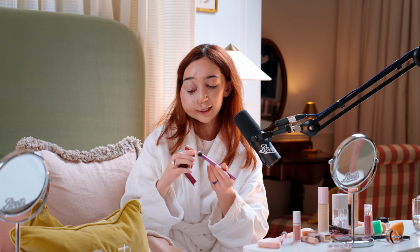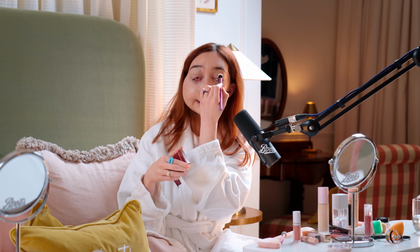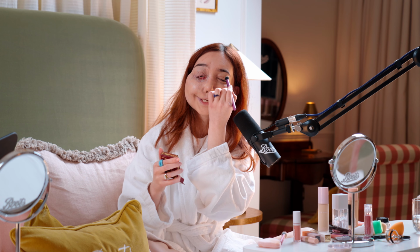So I think that's why, especially in beauty, it's so important to have more diversity in different spaces so that people feel seen. No, you should be insanely proud of yourself. Thanks. Love you lots. Love you too.